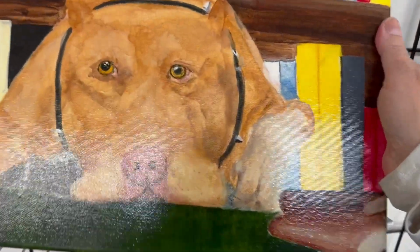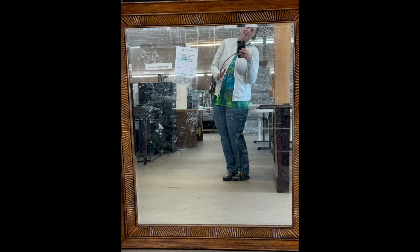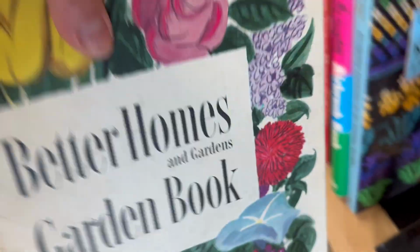And then there was this poor soulful guy. This was obviously somebody's art project. And I don't think that was a professional painting. But he was so soulful, funny looking guy. Right for the right type of house, kitschy house.